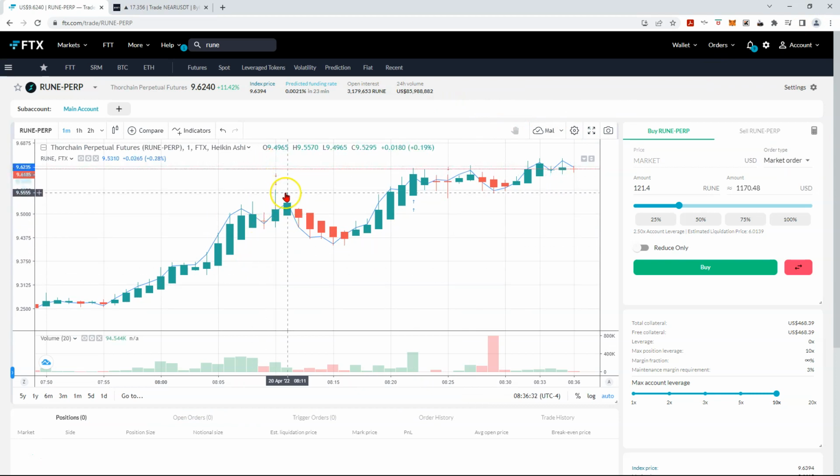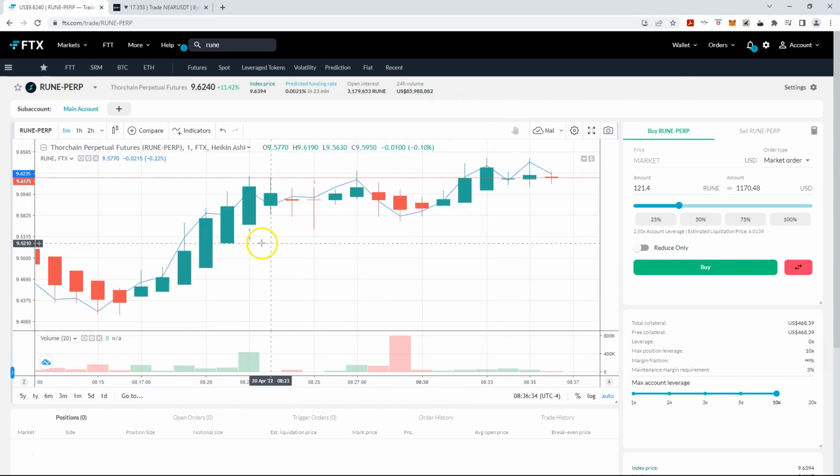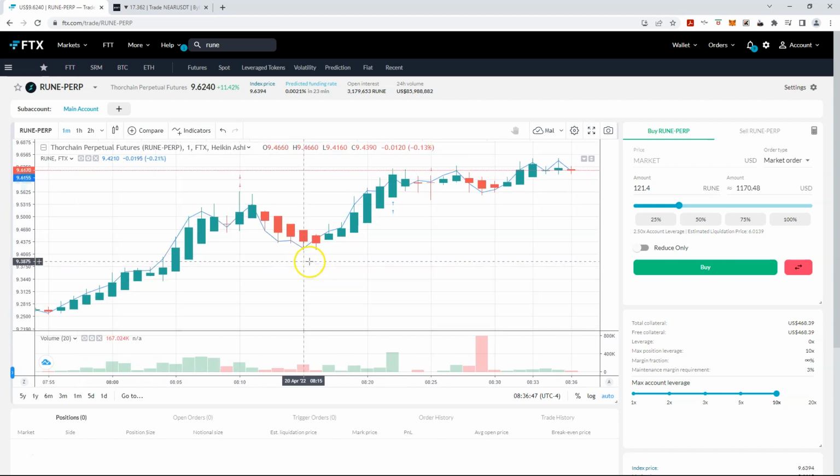I don't know if you can see this. Let's make it really big. Look, here's the last one I just did a couple minutes ago. So I got in here. See the arrows right here? I hope my marker's working. And I jumped out here at the top of the wick, right? There's a little arrow there. But let's go back to the other one. Here's where I closed that long.